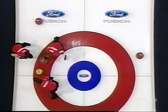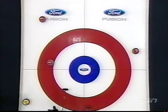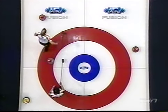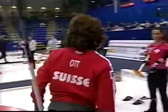Nice touch. That's a beautiful shot by Miriam Ott. It's a good call, too. On the first one, she had to play the big weight run back. She came back with the quiet shot, took lots of ice, and let the brushers do the job.